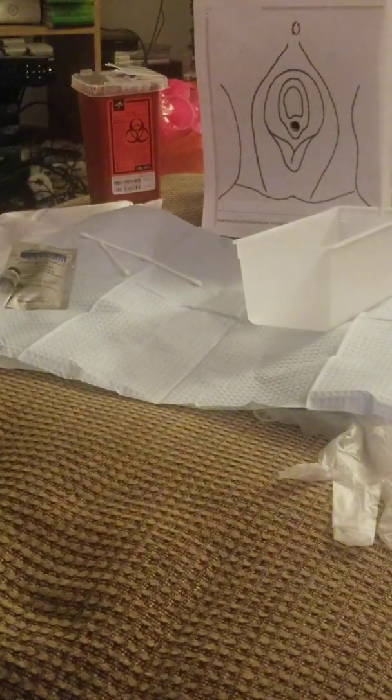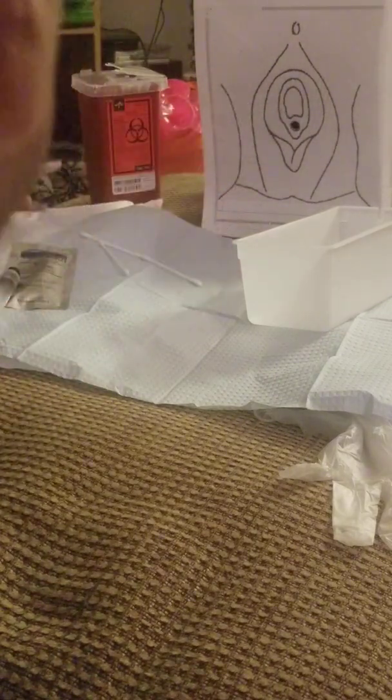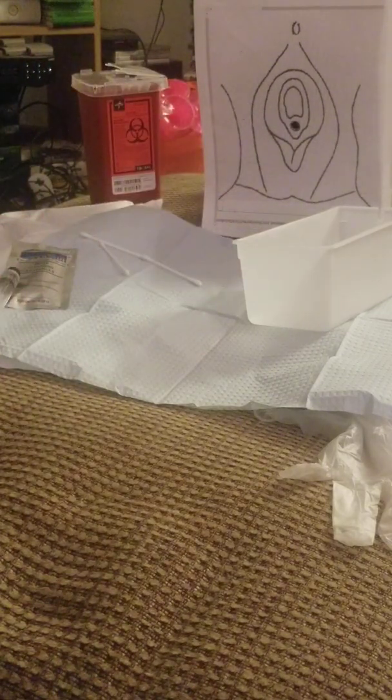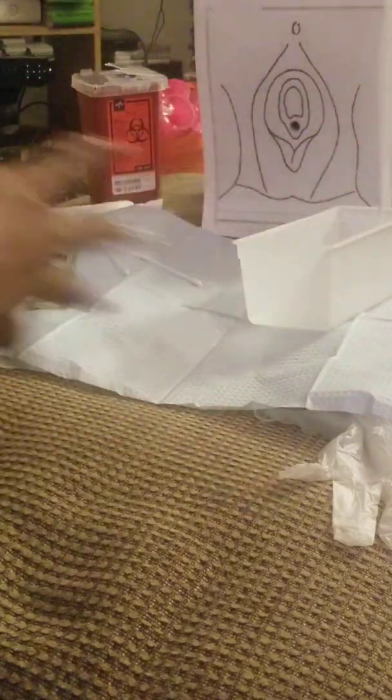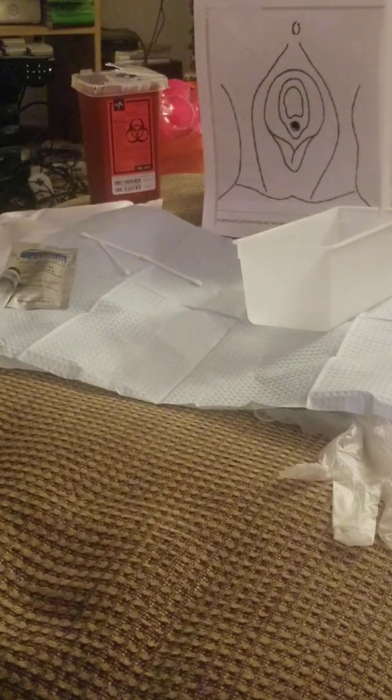And now it is time for me to document my procedure, document everything that happened. I will document how the patient handled it. I will document every tool that was needed and any pertinent information. I will also document the output, and Miss Mary's bladder is now empty.